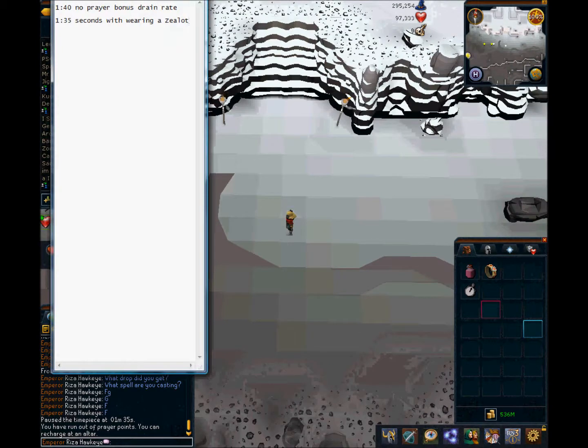So the -5 barely does anything, and with prayer boosting armor like I was using, Virtus, you barely notice a difference, and generally your prayer will just even out anyways. So trust me, the prayer bonus really doesn't matter at all.